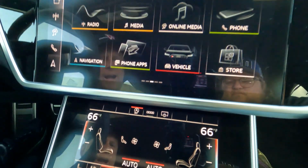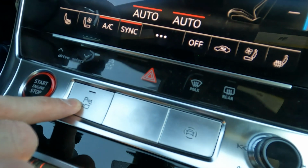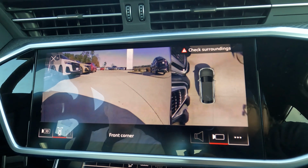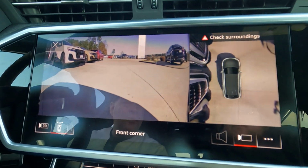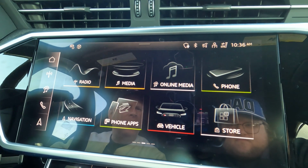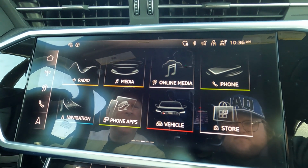So if you want to have that come up without going into reverse, you can push the button right there, and there you can see that it's back on the screen. There's our front camera view. So you have a couple of different views that make it so easy to find out what's going on around you from literally every angle that you need to see from.